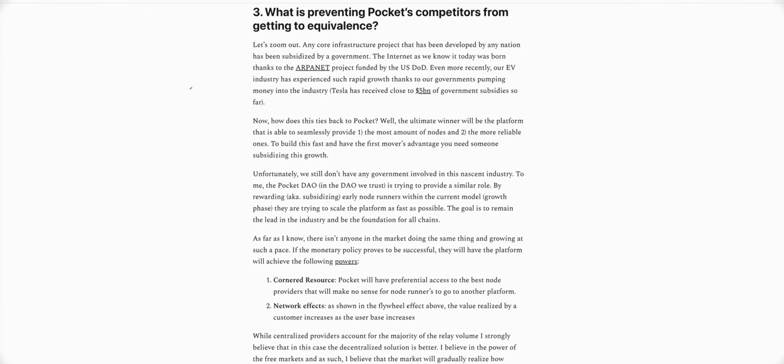Now, thirdly, what is preventing Pocket's competitors from getting to equivalence? Zooming out, any core infrastructure project that has been deployed by any nation has been strongly subsidized by a government. The internet as we know it today was born thanks to ARPANET, a project funded by the US Department of Defense. Even more recently, the EV industry has experienced such rapid growth thanks to governments pumping money into the industry. Tesla has received close to $5 billion of government subsidies so far, which is absolutely insane.